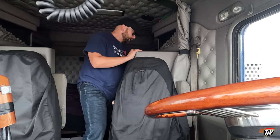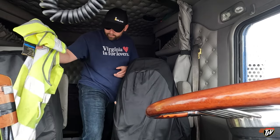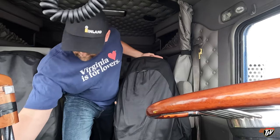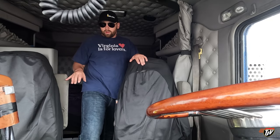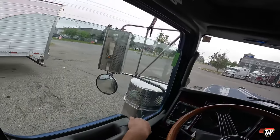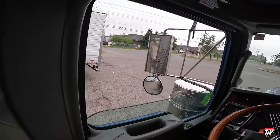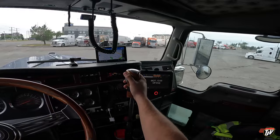Everybody, we're about to go pick up our freight. Just getting this ready, just in case. Might need this hard hat. Have that within range, so when I get there, I can suit myself all up. We'll pick up a load of pipes or something. Let's get rolling. You guys ready? Just quadruple checking that my trailer is going to come with me.